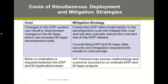And for each of these costs, there's a mitigation strategy. Number one, you try to freeze the ERP data model earlier in the development cycle. And that typically benefits the ERP project. Whenever I hear ERP teams saying that we're not going to freeze the data model until a week before UAT, that typically tells me there's a problem in the ERP project. So forcing that discipline is typically a good thing. And again, my background, I came from the CRM/operational side of the house to BI, so certainly I've seen both sides of the house.